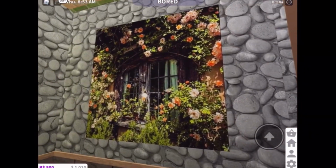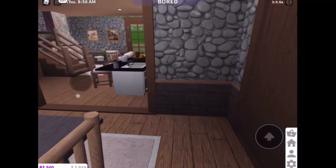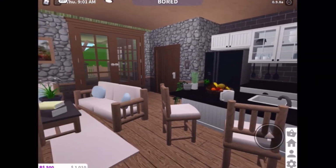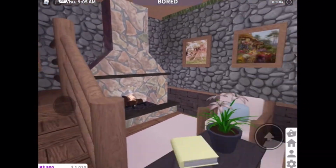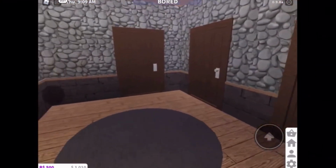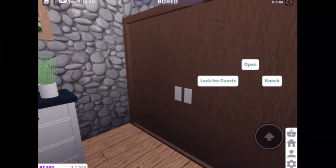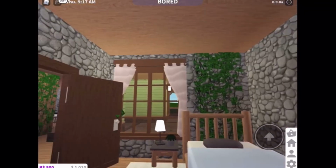Yeah, super cute. I decided to do pictures that I think would go good in a cottage. And then over here is the kitchen, as well as the living room. If you make your way over here, we have a bedroom. Yeah, this is a super small bedroom. All these bedrooms are pretty small, even the master bedroom.